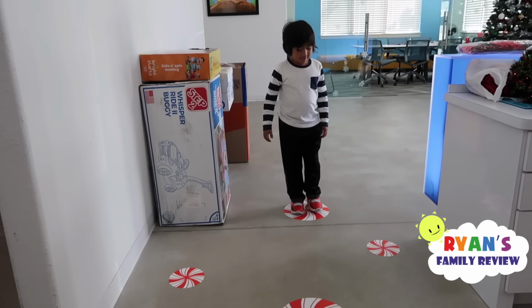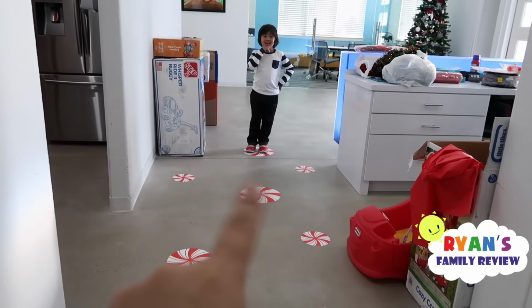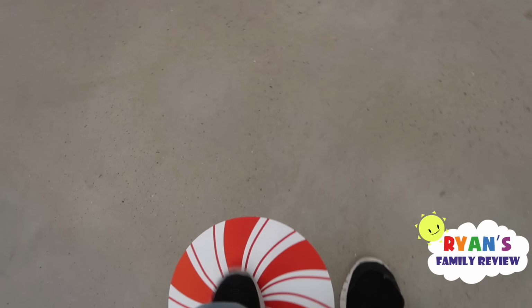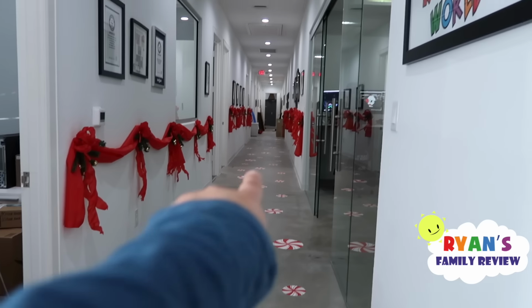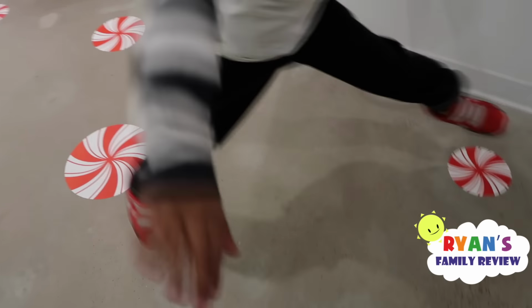Ryan's at the studio and he's going to do the candy cane challenge because everything else is lava. He's going to start there and hop on the little candy canes like this. Oh, no, I touched the floor. So hop on the candy cane all the way down the hallway. Are you ready? Let's see how long he takes. Whoa, he's going so fast.